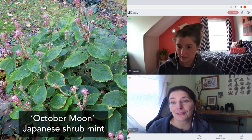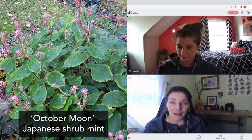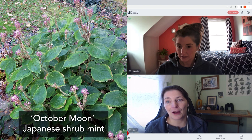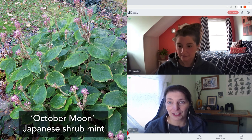For me, I discovered it again through that plant sale we used to do. I got one, and it's a good plant to just have one of. It gets 3 feet tall, 18 to 24 inches wide. It looks like a shrub. It is not a shrub. It dies to the ground every year.